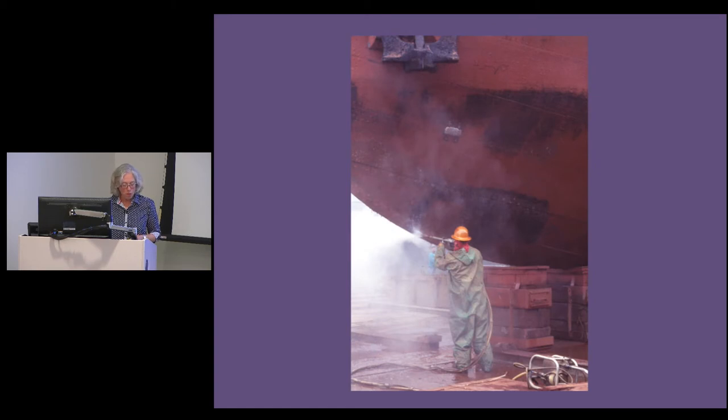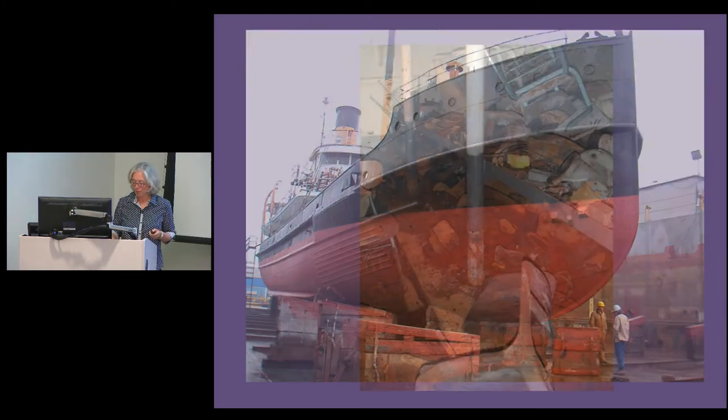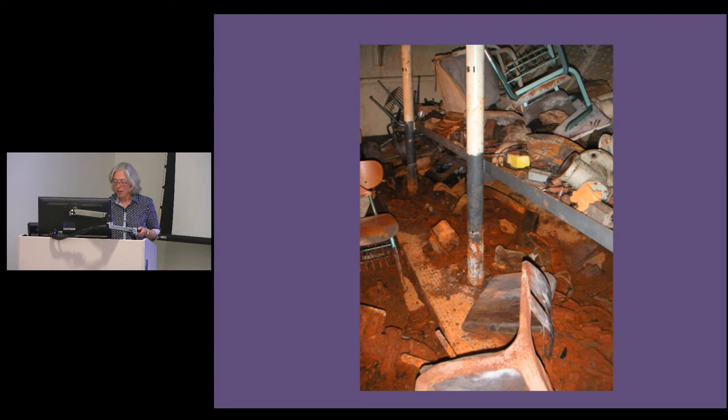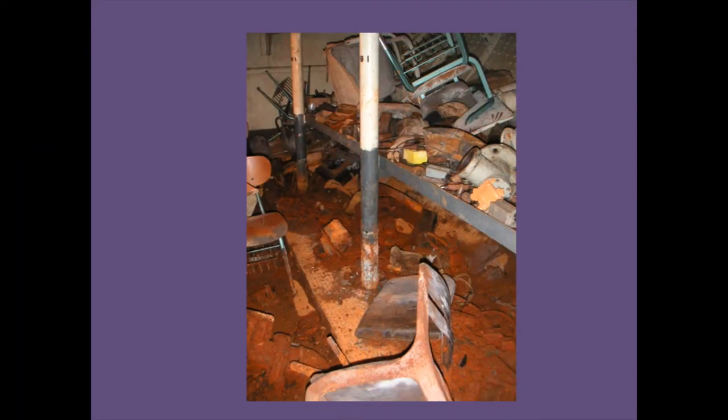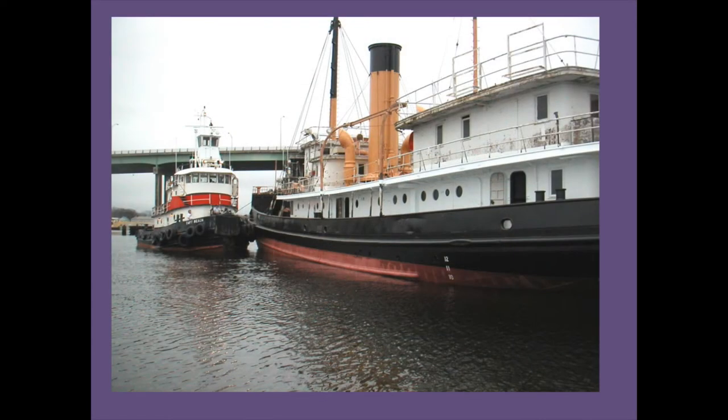Minor repairs were made to the hull because she'd been in fresh water for quite a while, fortunately, and she was repainted. The sale included everything on board. So the hold had to be cleared of things like moldy school chairs. But the shelves of spare, though rusty, engine parts stayed. And off to New York she went.